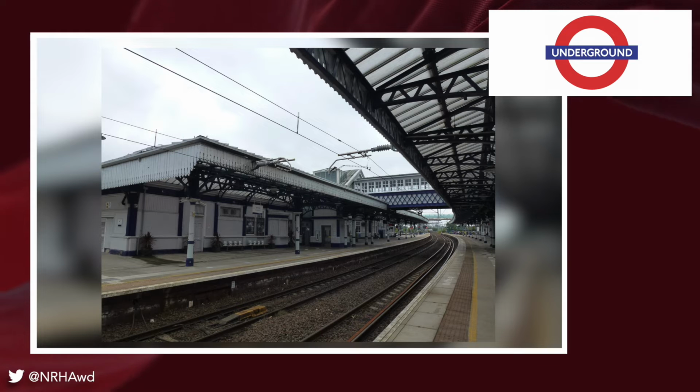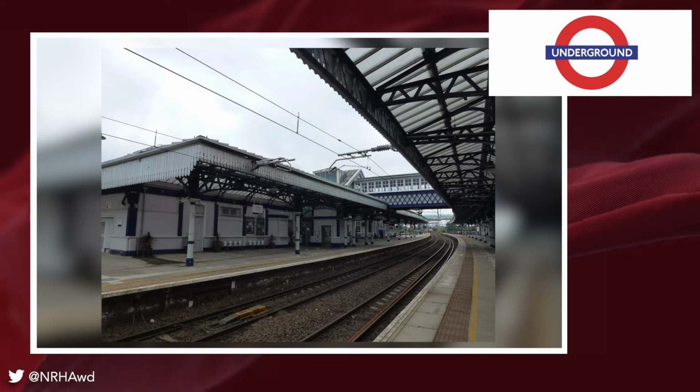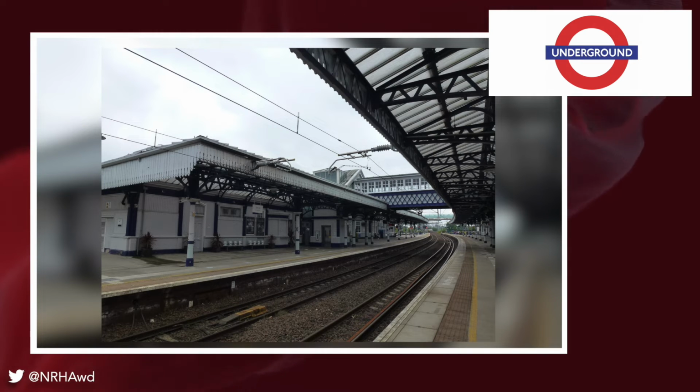The amount of research and attention to detail throughout the works is very impressive. Where possible, existing materials have been reused and the new structures blend seamlessly into this iconic and well laid out station. Well done to all involved in both projects, as it's so often easier when lines are electrified to opt for new and utilitarian structures rather than preserve the existing heritage.